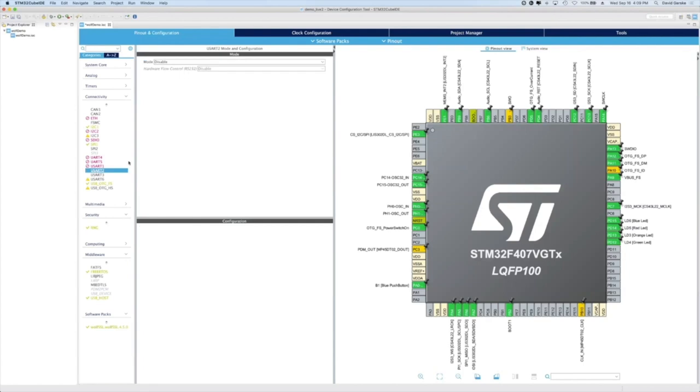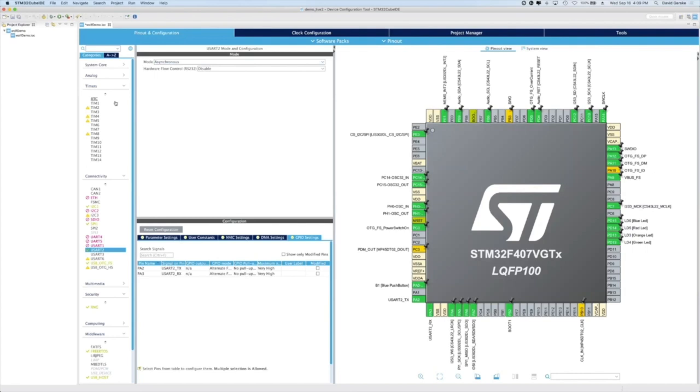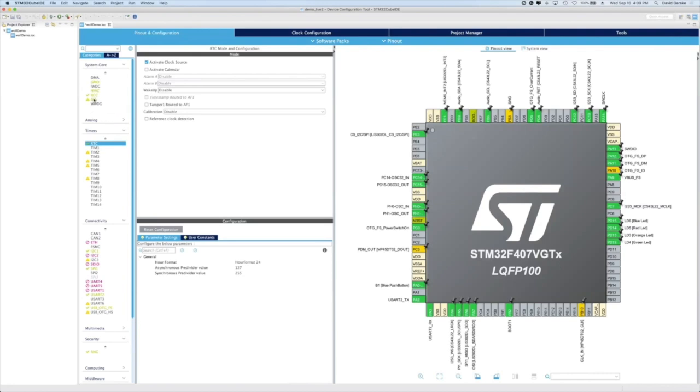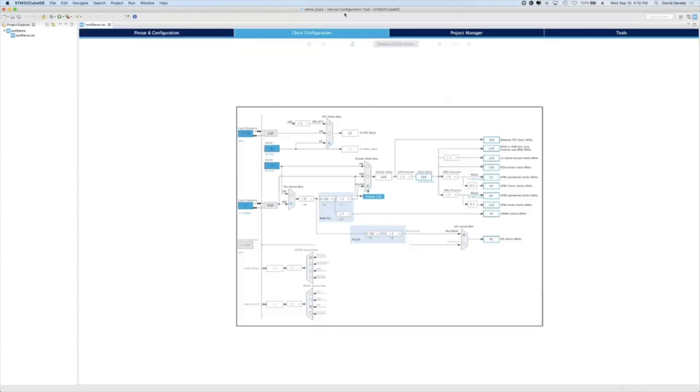UART2 is the one used on this board for the printf that we're going to set up. So that's on PA2 and 3. And then, let's see, we're going to turn on the RTC just so it's there for certificates. And then we're also going to go into the sys, and we're going to change the clock source for the RTOS timer, a timer one. It's just something ST likes.